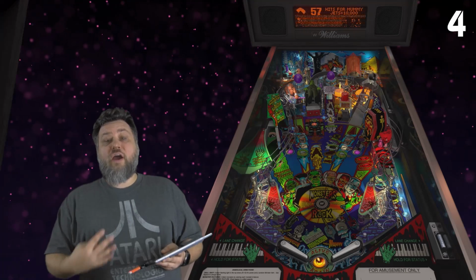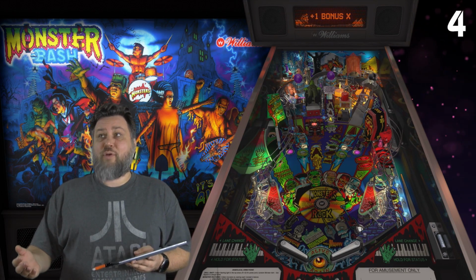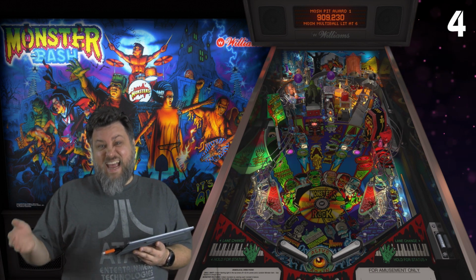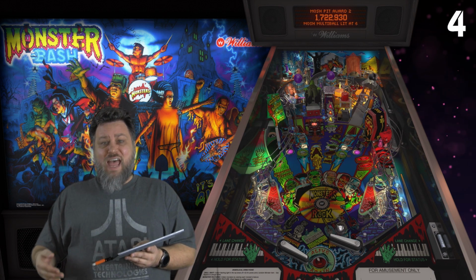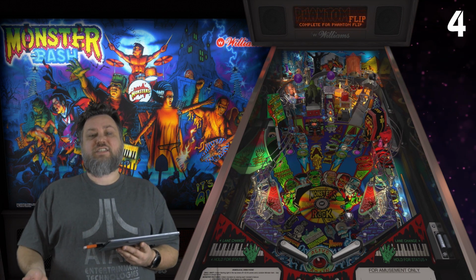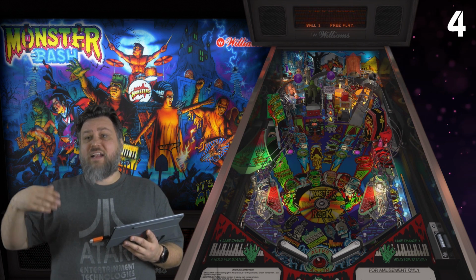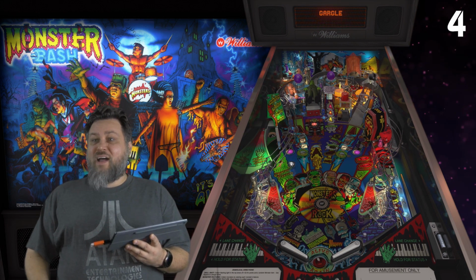At number 4, I have Monster Bash. Now, this was very difficult for me to decide whether or not I wanted to put Monster Bash higher than Creature, because in some respects, I like Creature a little bit more because it is a little bit more difficult. But at the end of the day, I think I got to put Monster Bash above Creature because it's your typical, well, let's make all the shots and earn all the creatures and then start the Monster Bash.